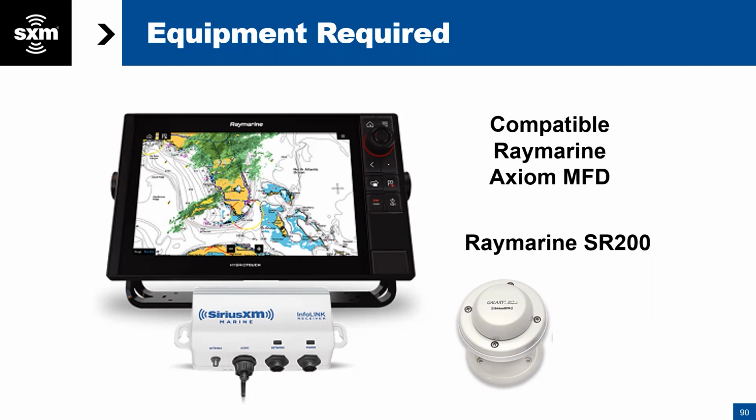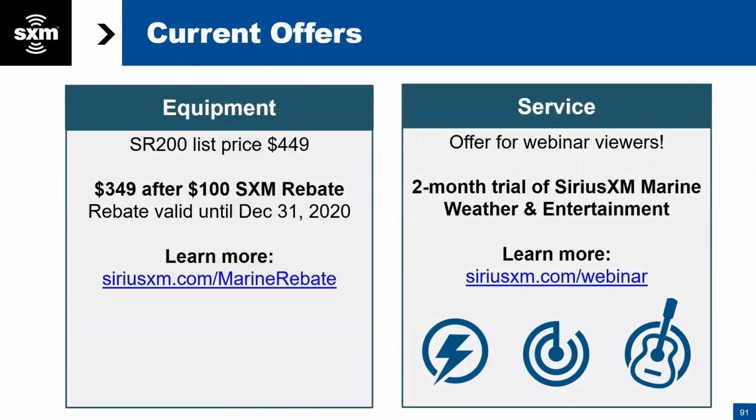Okay, moving right along. Next screen. So these are our current offers for those of you who do not have a weather receiver. It is the SR200, as I just mentioned. Its current price has dropped. It is $449 retail MSRP price.